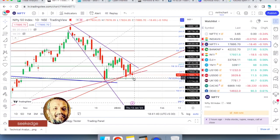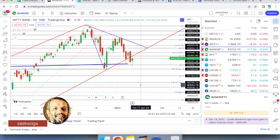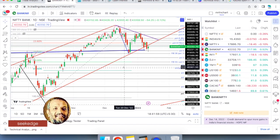Here in the Nifty, a small body, indecisive, back to the same place where it had retested the previous supports. Basically it has taken a bounce from the Fibonacci 50 retracement level today on the Nifty, right? Banknifty has bounced up from the support zone of the trend line from where it had broken out to make all-time highs earlier. So it's the same place, a very, very crucial zone that we are in.